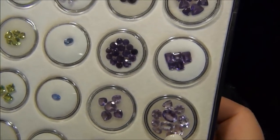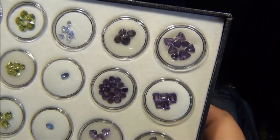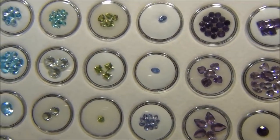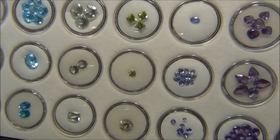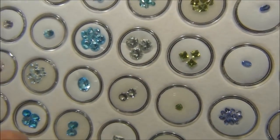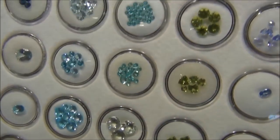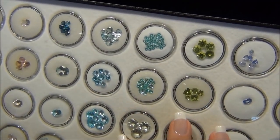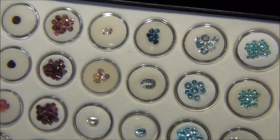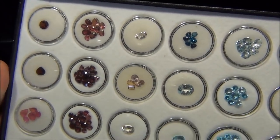There's hearts. There's rounds. Oval shapes. This is unbelievable. You have totally blown my mind. Man, those are gorgeous. Wow. So pretty.